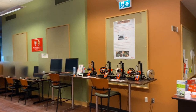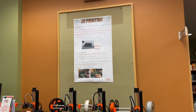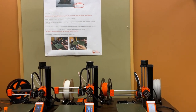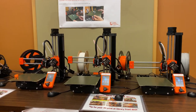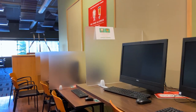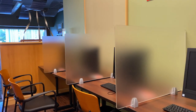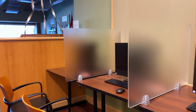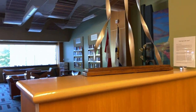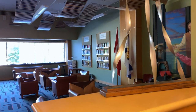These are 3D printing devices. I must say technology has really, really changed, because back when I was in university, there was nothing like a 3D printing device. So goodness me, to be born in a technology age, that's amazing. All these computers, desktops are also available to students. They're available for free, and you can come in, do your coursework, browse the internet. The library was, again, very quiet.